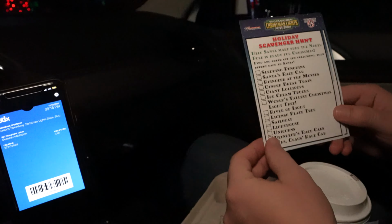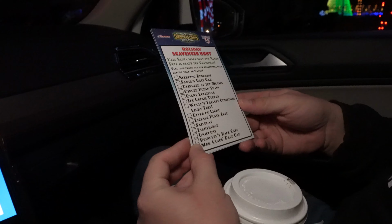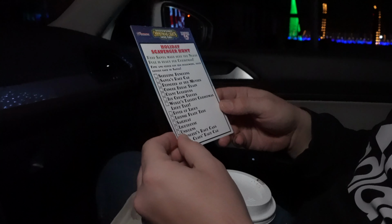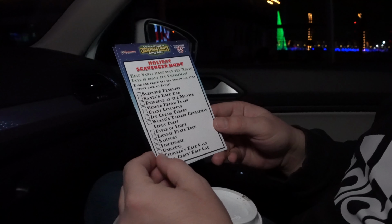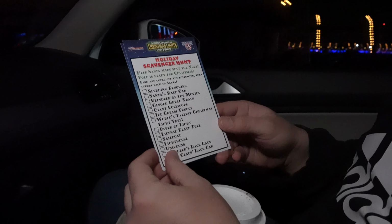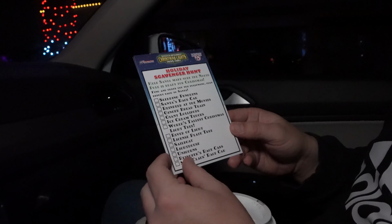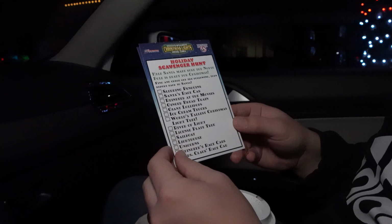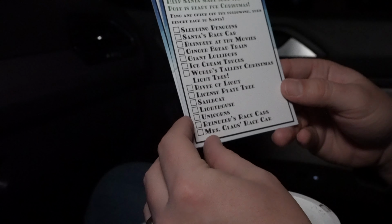All right, so we just checked in and we got a little scavenger hunt too. So can you inform us of the scavenger hunt, Mr. Jordo? It looks like we're supposed to help Santa make sure that the North Pole is ready for Christmas. Find these items and report back to Santa. We got some sledding penguins, Santa's race car, reindeer at the movies, gingerbread train, giant lollipops, ice cream trucks, world's tallest Christmas light tree. I think we found that one. River of light, license plate tree, sailboat, lighthouse, unicorns, reindeer's race cars, and Mrs. Claus race car. All right, Harper, you got to help us find the stuff in the scavenger hunt, okay?